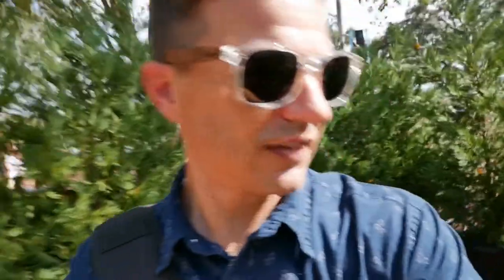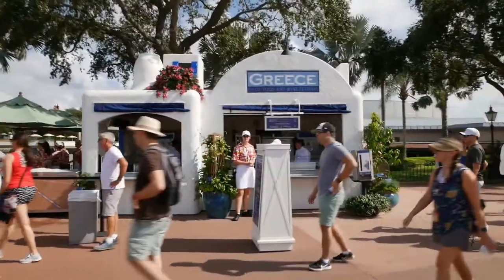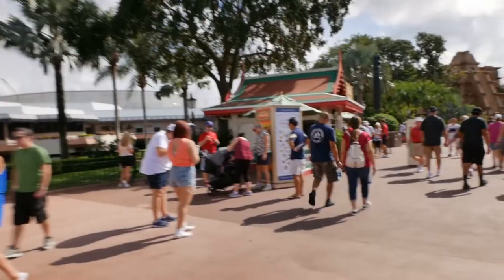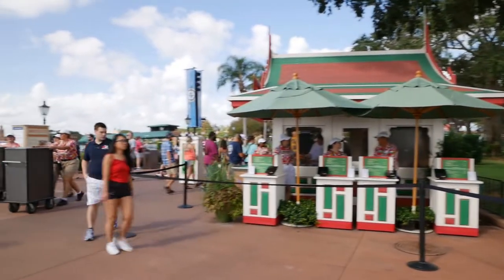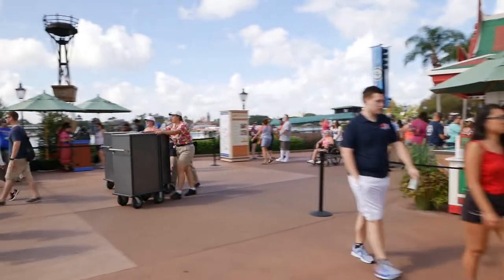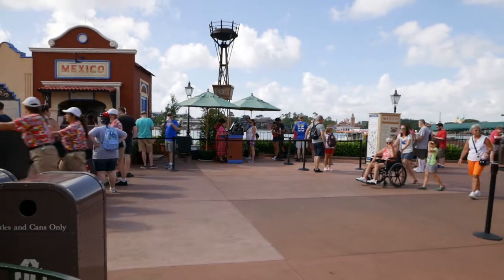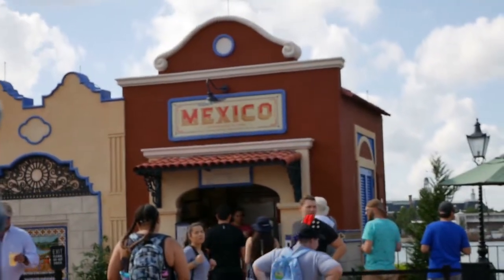We find ourselves in the forest of Epcot. I don't know what this is for. Oh, look, here's the water fountains. Right there. We're right in front of it. Got some nice fresh water. Passing by Greece, we're going to Thailand. Let's get something from here. There's Thailand. We're not going to get anything from there, but our friends are. We thought about getting something from Mexico, but Jessica's not a fan of corn tortillas. And that's all they've got over there, are things on corn tortillas.